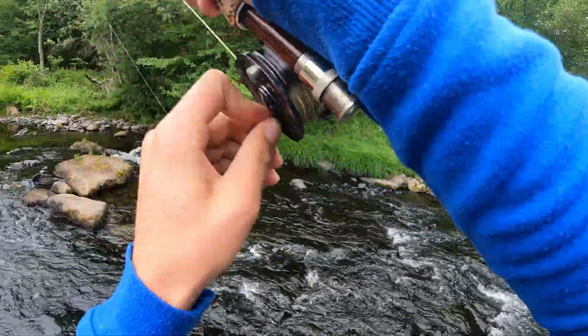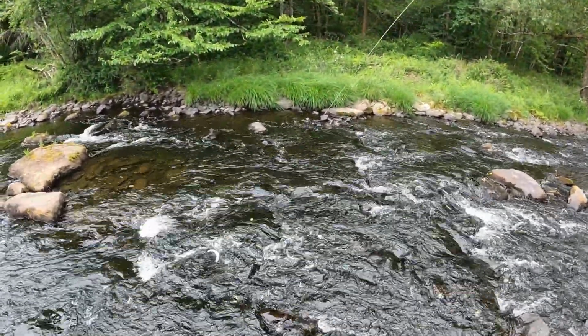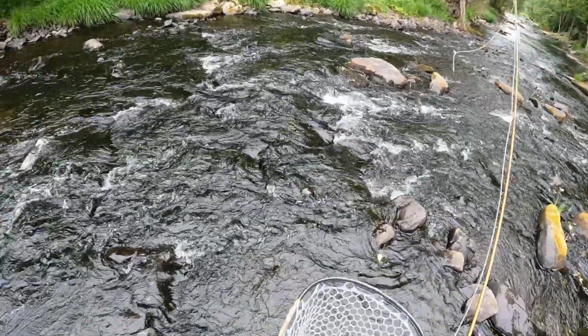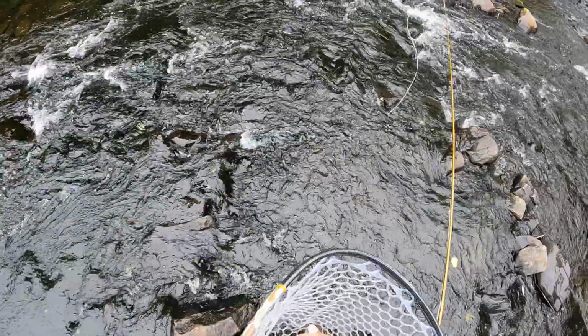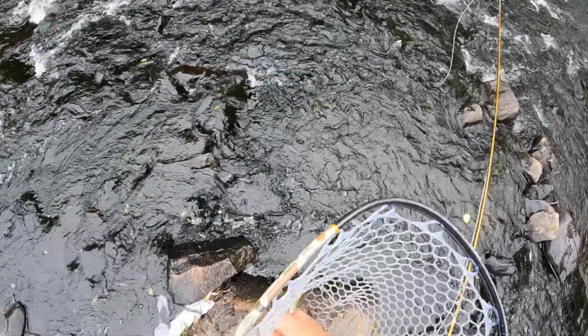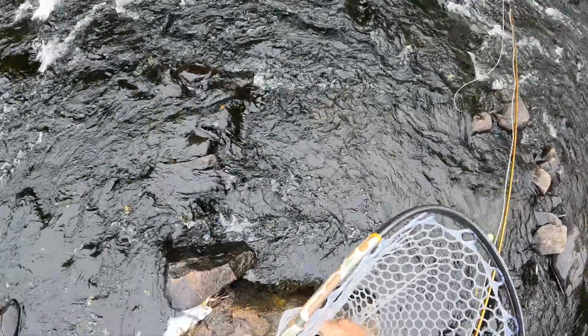Let's go. Got something. It's a little brown. Another little wild brown. This one's like 8 inches. Ow. Dude, you just got the fly inside me for a second. But you got the squirmy this time.